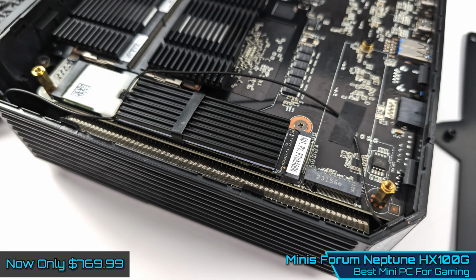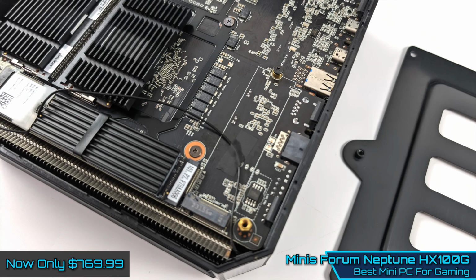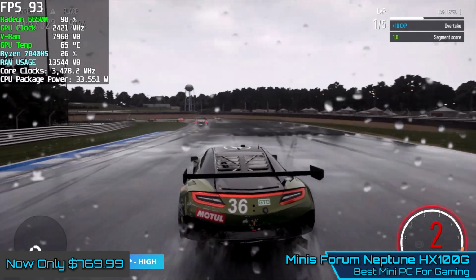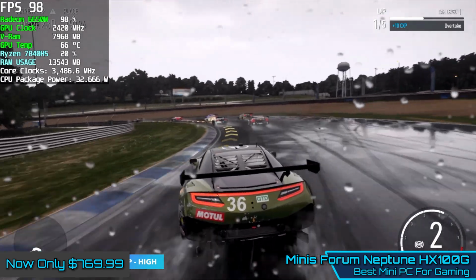The price isn't exactly mini either, but you get plenty of bang for your buck, whether blasting through AAA games or using your mini PC for emulation. If you can't get a hold of the HX100G as an alternative, you might want to try the similarly spec'd Minisforum Neptune HX99G.